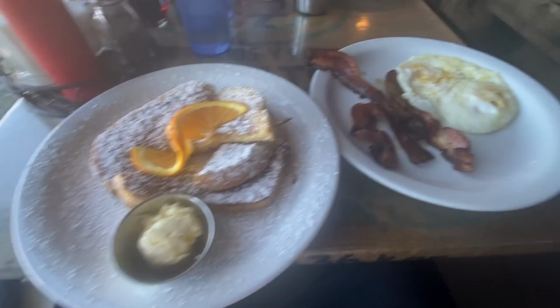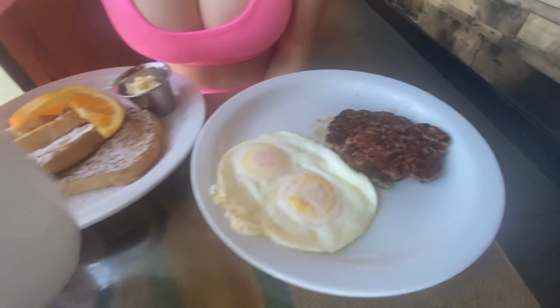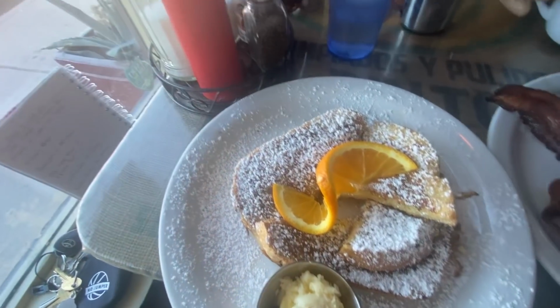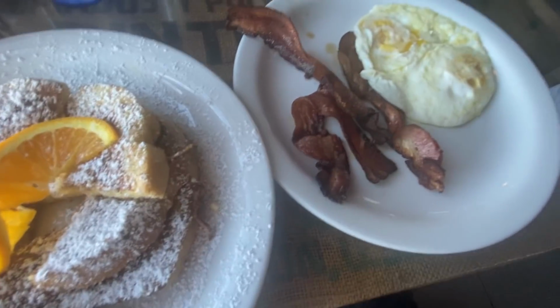Yay. All right, so Rylee and I came to Crossroads Cafe. I got French toast with bacon and eggs. Rylee got sausage with the eggs and French toast. And damn, this place is really good. Look how much powder they added to our food. I know, right? It looks really good. But we're gonna eat this food and then continue our trip.